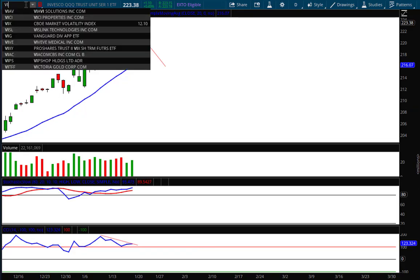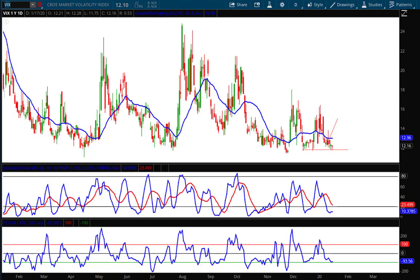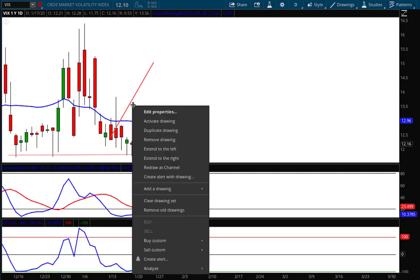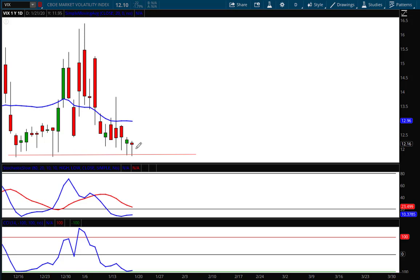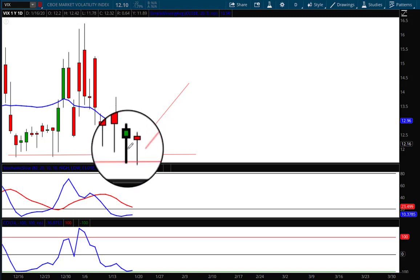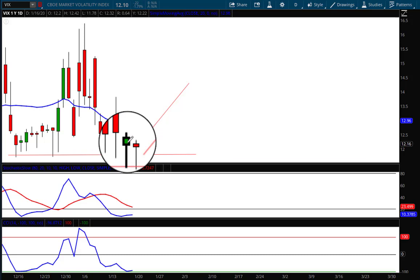Let's take a look at the VIX. The volatility index is holding support right here. I'm going to keep this forecast in place. I'm just going to move that on over to the right and keep that at the same target level. I'm going to go out 2 weeks on this one as well. These are known as hammer patterns. That's when you have a long shadow underneath a small body candle.